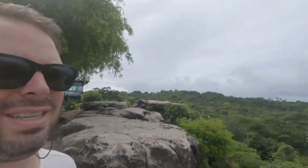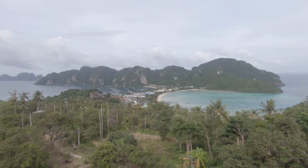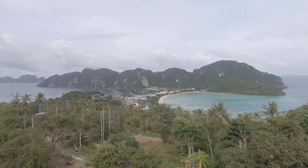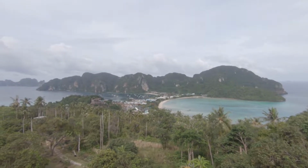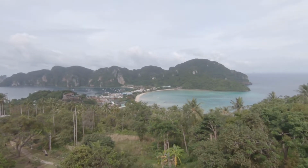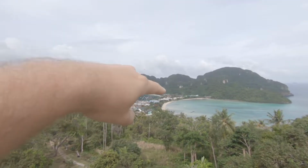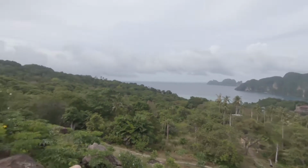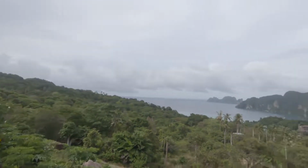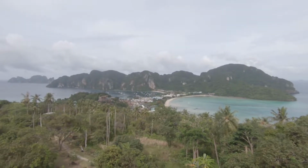Okay guys, so we made it on the top. It's quite a hike, it was okay, but just hot. Check this out. So this was the unique shape I wanted to show you. I think with the GoPro you don't see it that good, but the island is basically shaped in an 8. So you have the round there, then a small area there, and then this is also like a bigger round. And you can see the two beaches very close from each other.